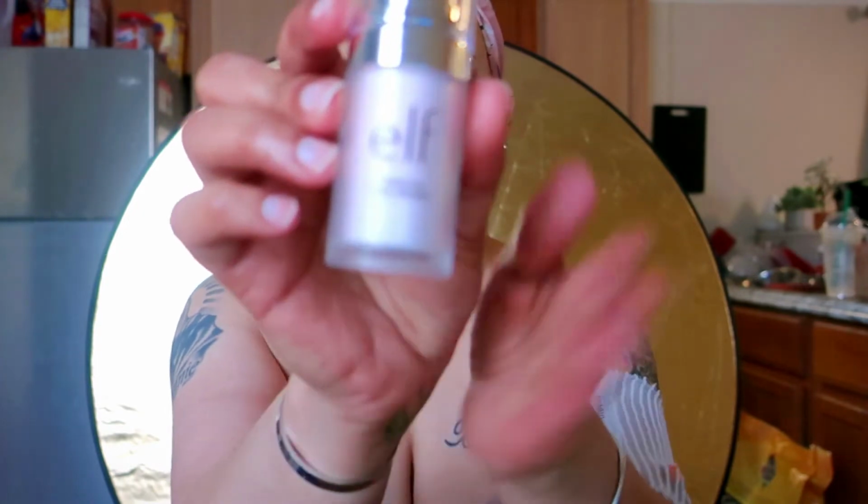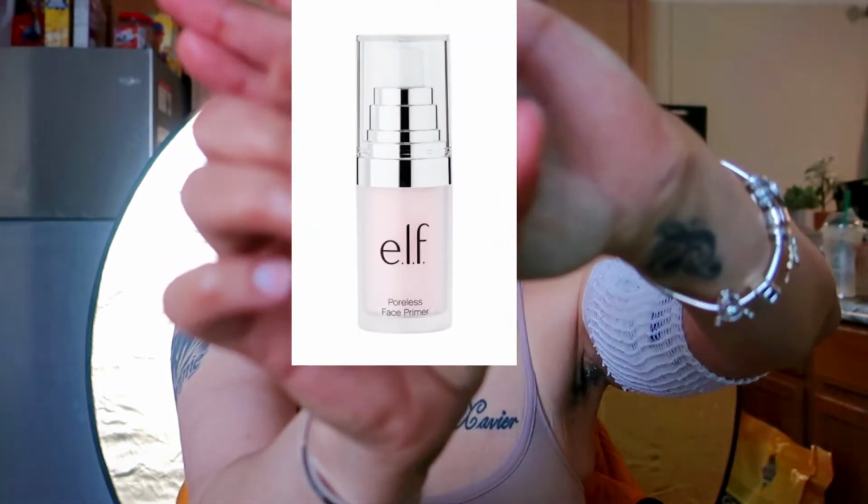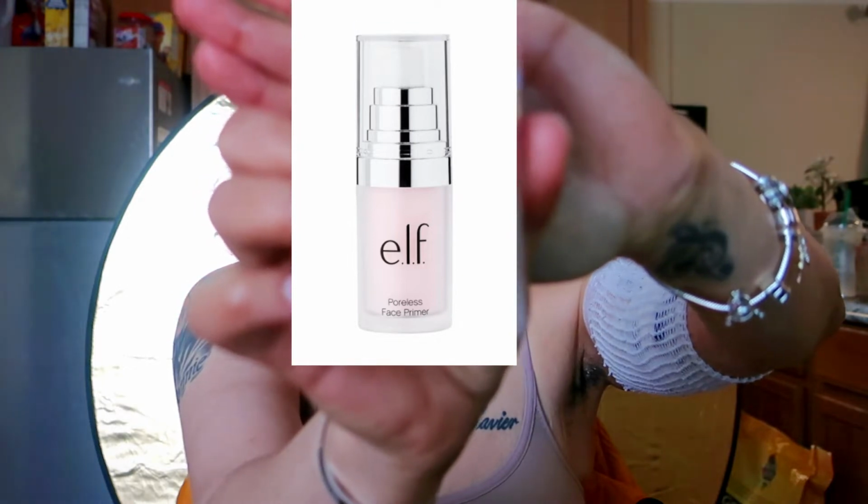But anyway, what I'm gonna use to prime my face is the e.l.f. Poreless Primer. And I'm just hoping that that focuses so you can see it. And I'm just gonna use a couple of pumps of this, not too much, because I really don't know how much I'm gonna need because this is my first time using it. I just bought this recently.